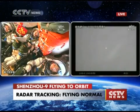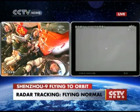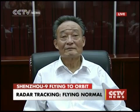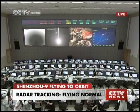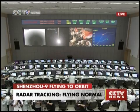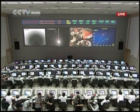The radar and optical observers are tracking very normally. In about 6 minutes, we will see the solar array deploy. By then, after the separation of the second stage. The separation of the second stage comes first. Solar array will be deployed just after Shenzhou enters orbit. The next action of the vehicle will be the shutdown of the main engine of the second stage, and then the 4 vernier engines. After that will be the separation of the second stage.